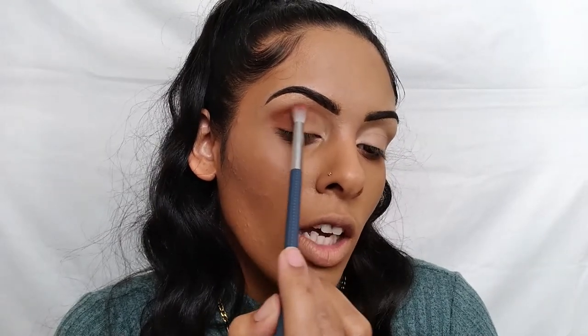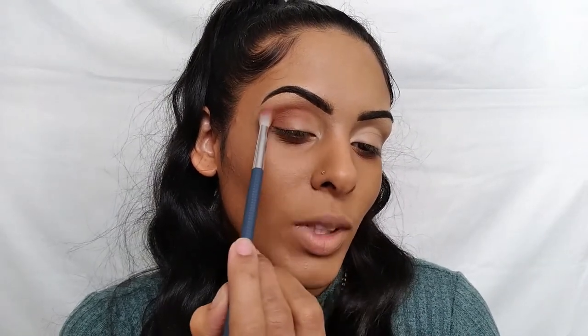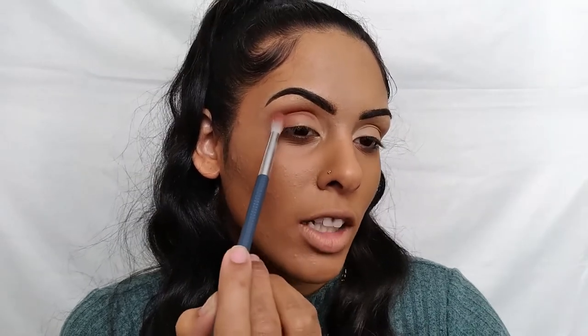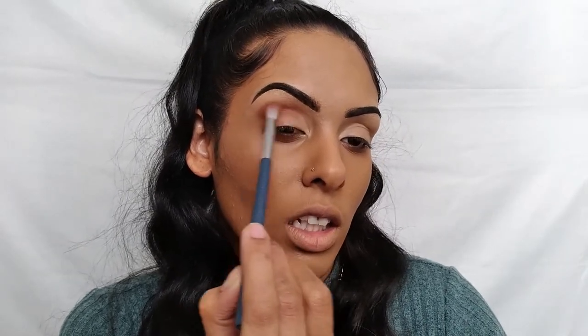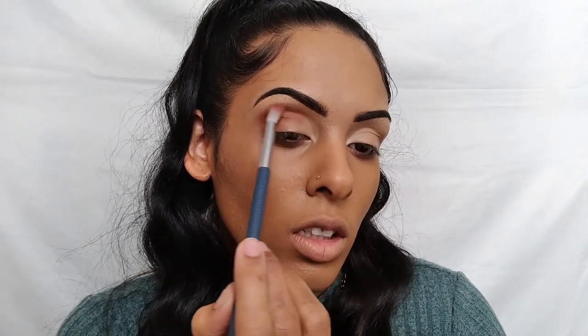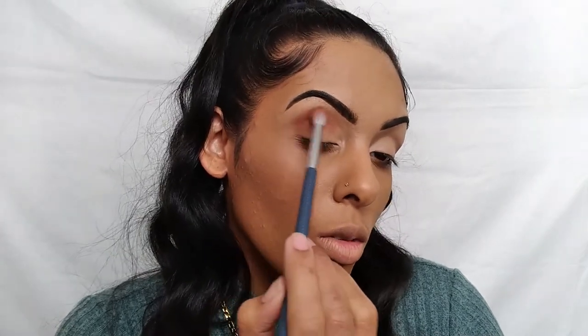So for those of you who are like, why are you going so high above the crease? It is because I have slightly hooded eyes. So with my eyes, you don't get to see a lot of the color, or all of the color, I should say. So I'm going a little bit above the crease. And then I'm going to be doing some liner art with my aqua liners. So we're going to see how it goes. So that's pretty much it.